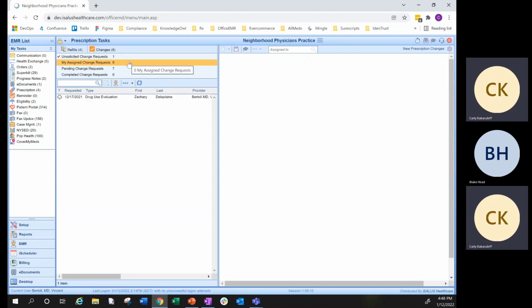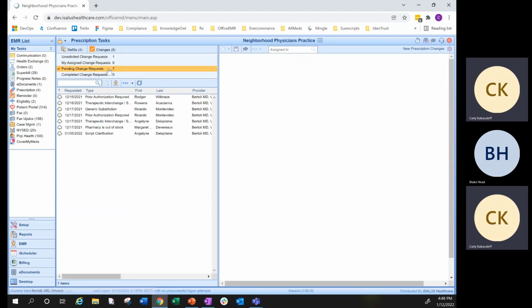And then what you'll do is you're going to come in here and work your change requests. We're not going to go too deep into these, but I just wanted to give you an idea of what you might see in here. So you can get change requests from pharmacies for a generic substitution, therapeutic substitutions, maybe your prescription, the medication's out of stock. They have a script clarification they need you to make. There's a drug use evaluation type.